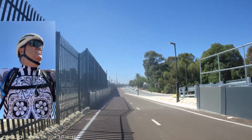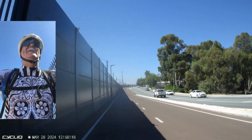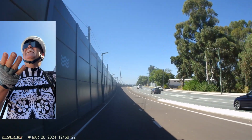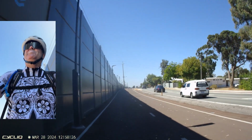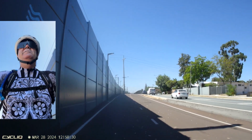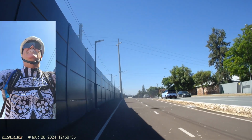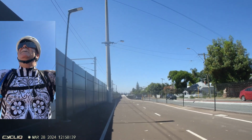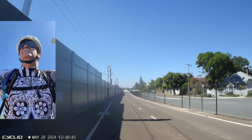Now, what do we got here? So on that side, we've got the new viaduct that's going in front of the railway line. It's part of the MetroNet project, where they're raising the railway line and running it across the roads where there used to be level crossings. On my right over there, there's a footy oval. I wonder if the safe active street provides connectivity to that. Maybe not. I've actually got no idea where it is.